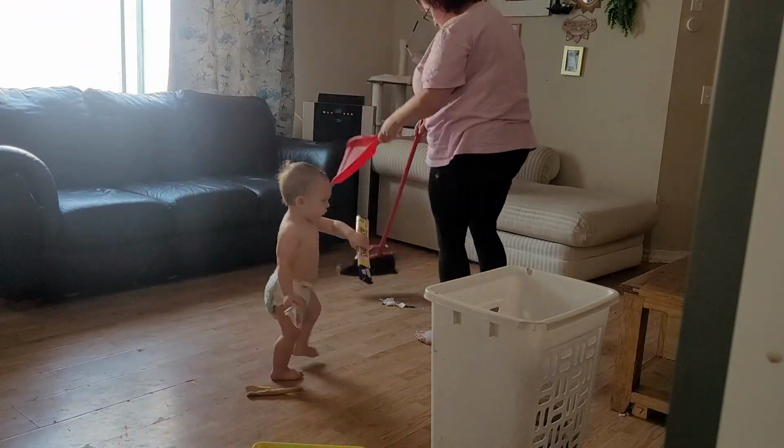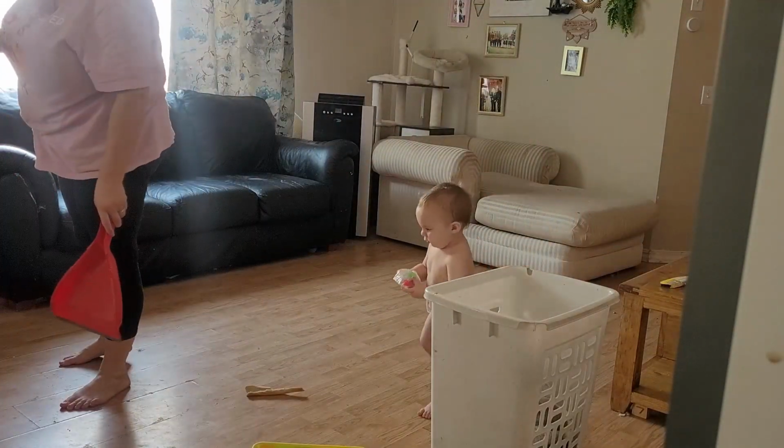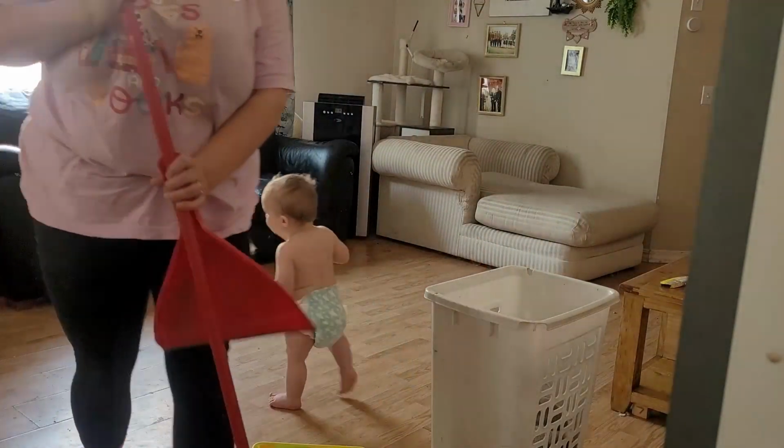I'm not trying to be a minimalist, but I am trying to minimize some of the stuff that we have in our house and just not stress over every little thing.